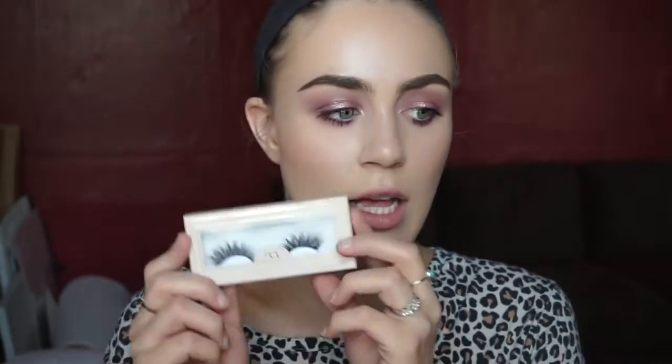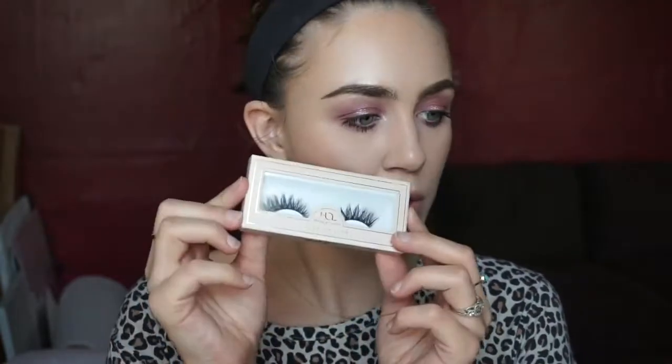And then the lashes I'm going to throw on are these House of Lashes Iconic Lights. I must have put those in upside down. Yeah, whoops. These are great because they are very noticeable. I wouldn't say they're super natural wearable every day, but if you want a little something extra and it's still daytime, then these are really good.